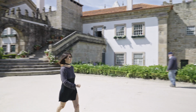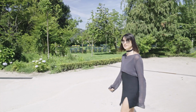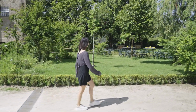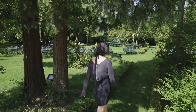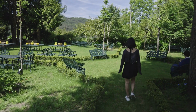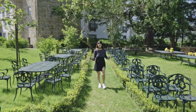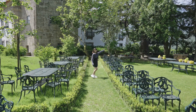So let's start from here. In this beautiful mansion, lots of events and weddings are happening. So I want to show you the beautiful garden over here. That's where we're starting from. It's so quiet and so nice in here. I think it's an amazing place to do an event or to do a workshop here for any type of photography genre. We have a swimming pool over there.